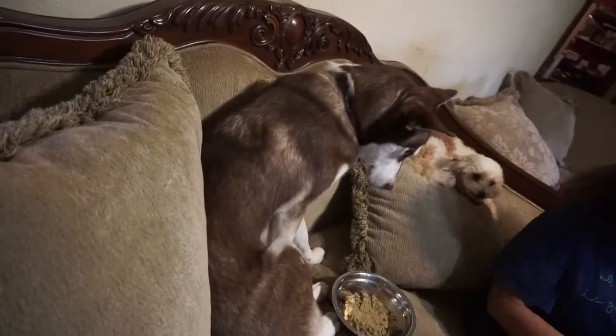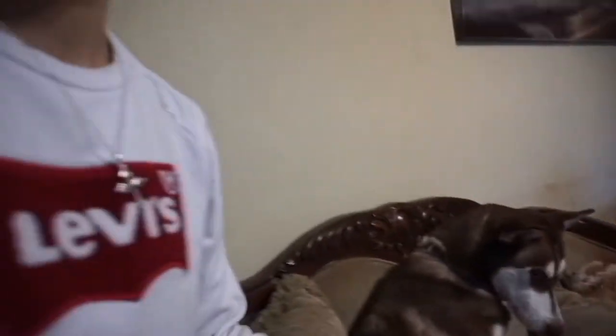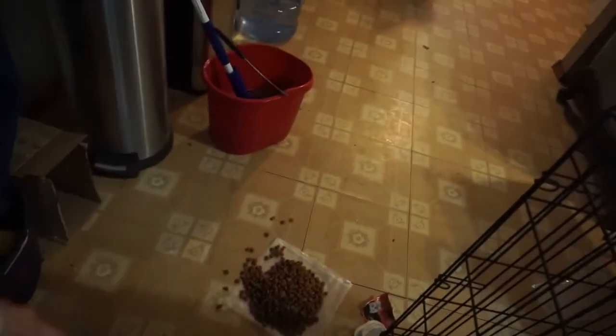Come on, I know you like it. Don't force her if she doesn't want it. Oh, she has been very picky. So I'm just going to leave it there with water. As you can see, I gave them these this morning because I had to wash their bowl and it was dirty, and I thought they were really hungry. But they did eat these. They like these though. I do give them these once in a while.